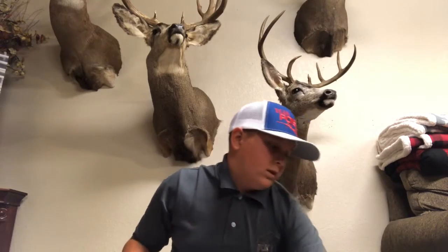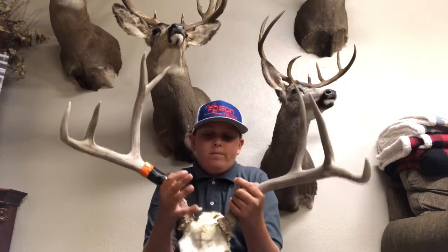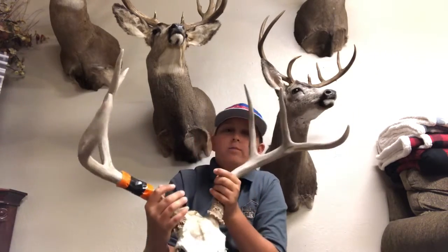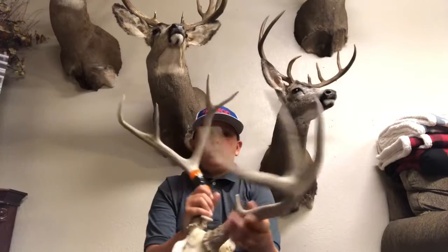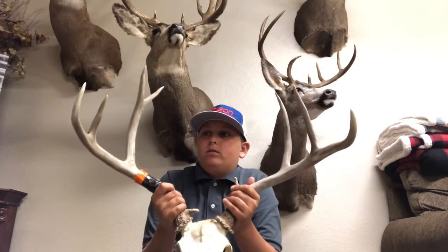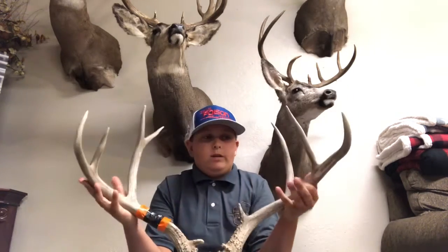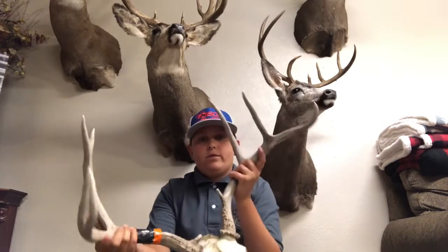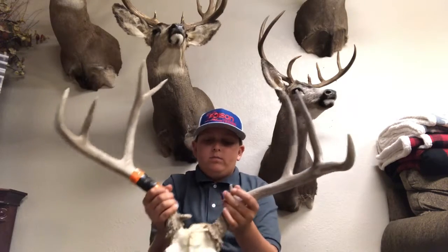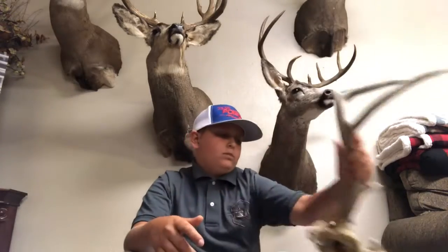Our next buck is a really nice buck. He's 21 wide, and he's a 4x3, great buck. We've been watching this guy for about 5 years as well, and we took him off just because he wasn't going to get any bigger, and we want just 4x4s on there. He's 4x3, and really nice buck, though. He has a weird eye guard right here, but nice buck.